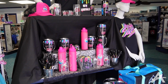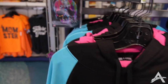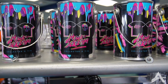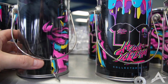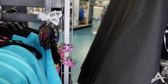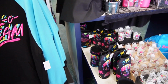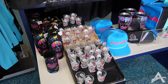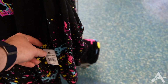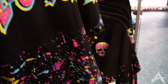So we've got all kinds of Howl-O-Scream merch in here. I really dig this Howl-O-Scream logo. You can get it on a sweater too. They've got a magnet. Looks like this is a collector's 10 t-shirt, which is really cool. Comes with this little collector's 10 t-shirt price. Let's see. There's the tag. Sweater is $75. But you also have all of these other little things too. They did also come out with a Howl-O-Scream spirit jersey with that same kind of branding on it. These are also $75.